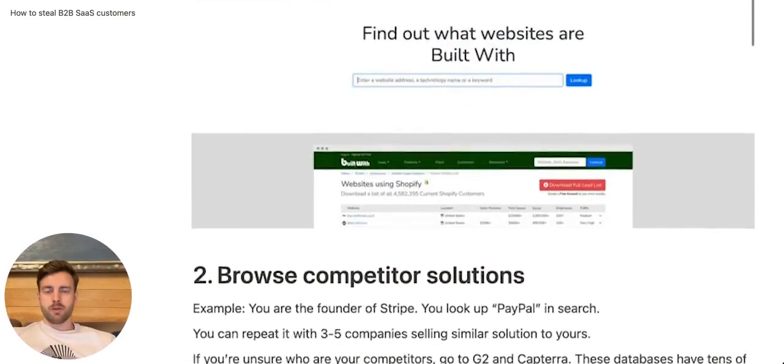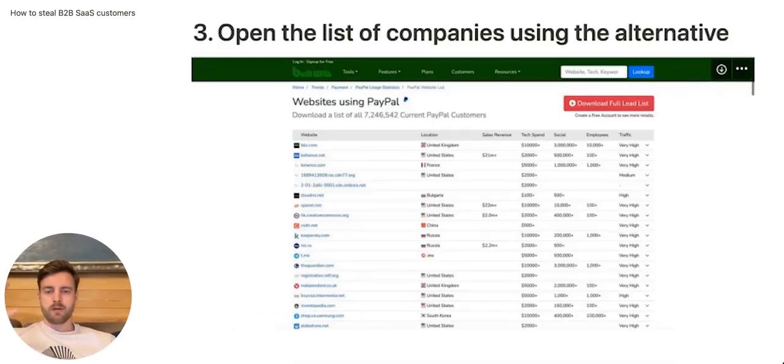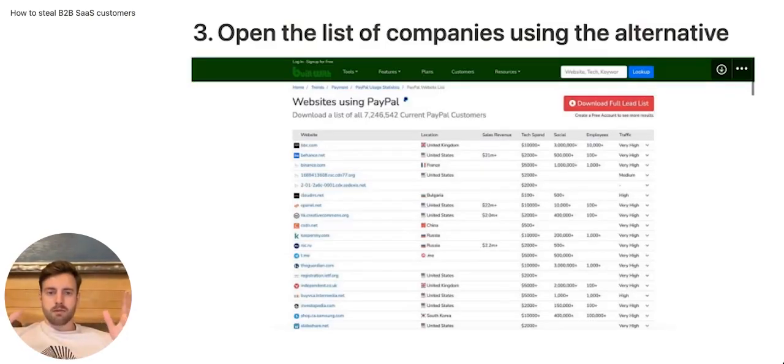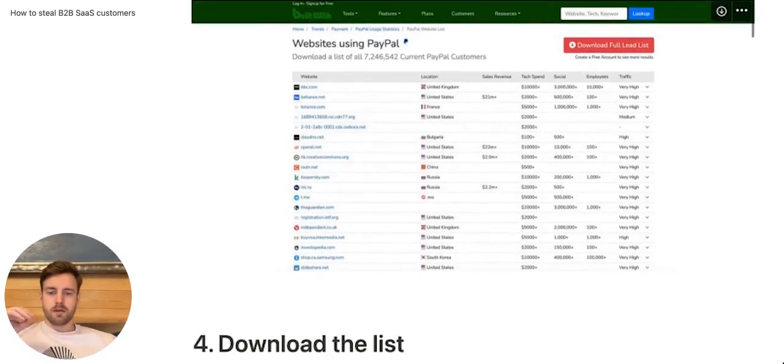Awesome. You are now on buildwith.com. You looked up your competitors. For instance, here I put in PayPal, and I received a list of all the companies that are using PayPal, which is like 7 something million contacts. And you can basically download this list of companies straight from there. And what you do next is you download it.